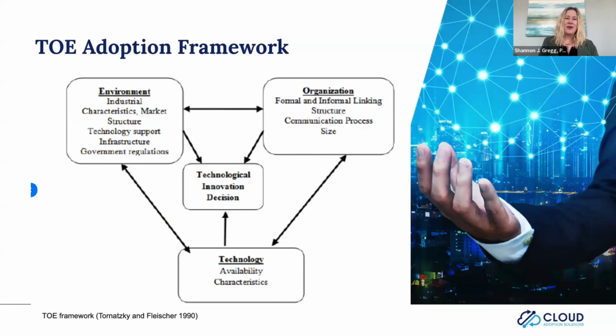But when you look at the TOE adoption framework, first you're thinking about the technology. What is the availability? What are the characteristics? And I know that's something you're all thinking about all the time. When we have bells and whistles, do we need to take advantage of all of them? And how do we do that? How do we roll that out?